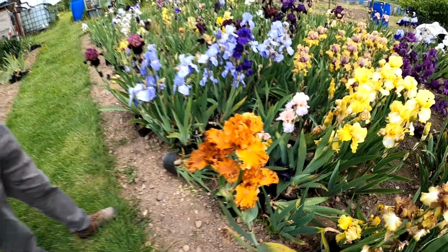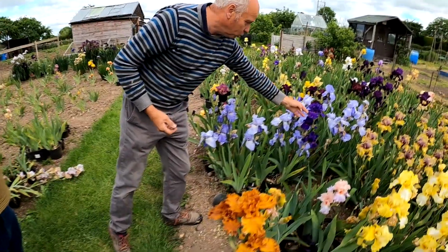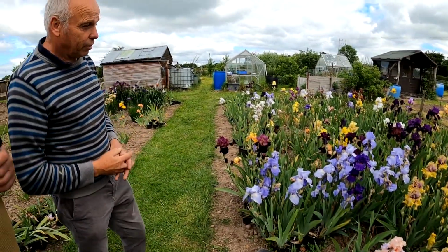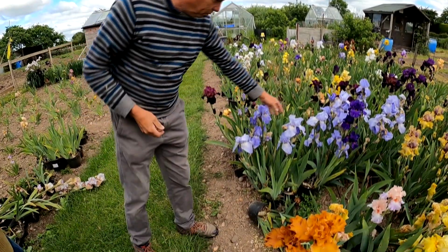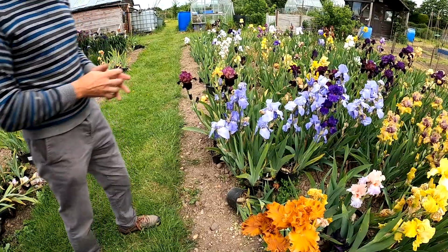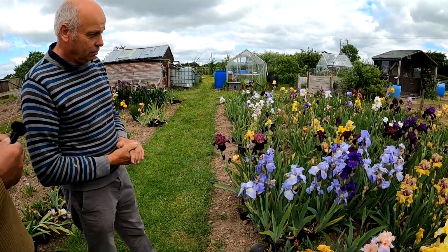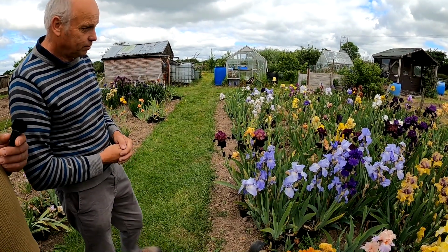A lot of these are American in origin. One here called Paul Black, named after a really good American hybridizer. And that's next to one that a lot of people have in their gardens in the UK, one called Jane Phillips. Beautiful scent on that. Does really well. It never fails to flower in an English garden.